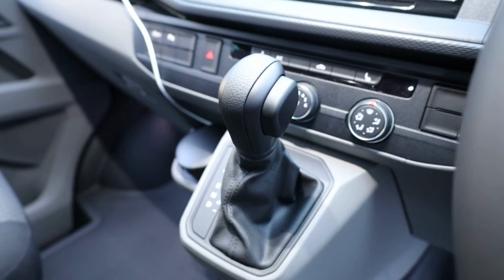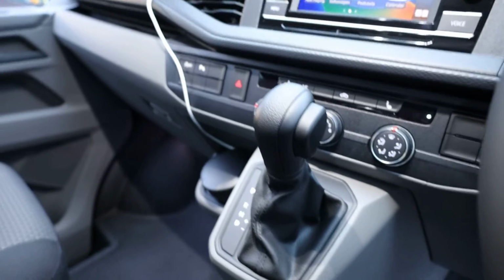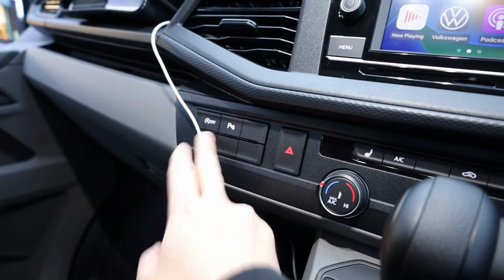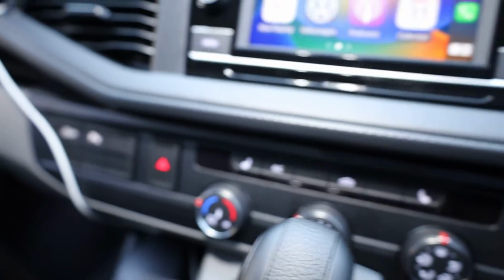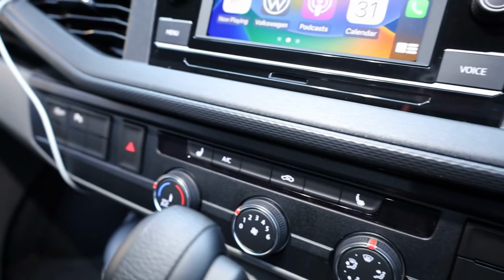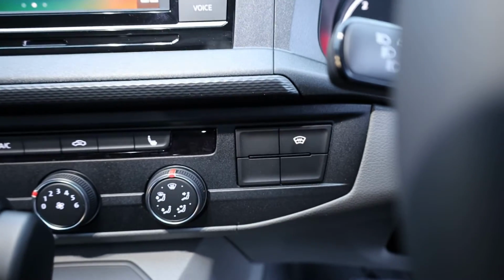So as I say, you've got the 7-speed DSG automatic gearbox, absolutely fantastic gearbox, probably the best in any van, I would say. Over to the left hand side here then, you can toggle your parking sensors or your start stop. Another, and I think this is the last factory option, is this one has got heated seats. So they don't come with heated seats as standard, so lovely to see that. Air conditioning is standard. You've also got a heated windscreen just over here as well.